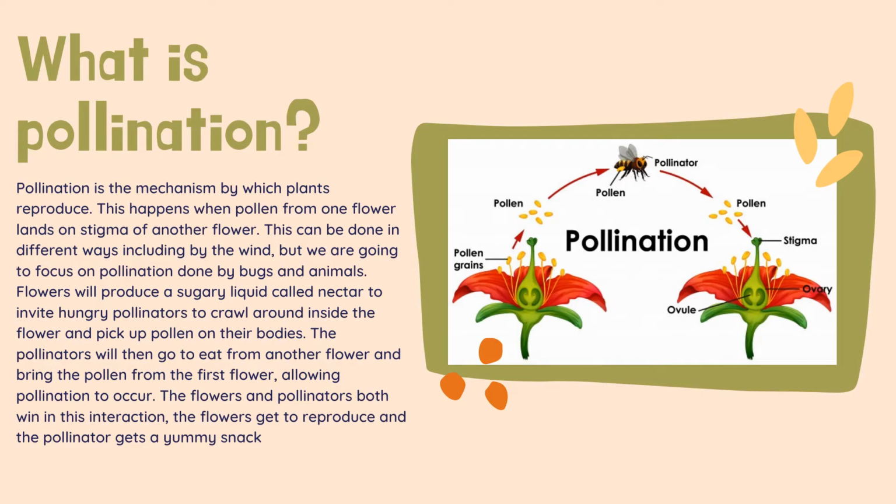So what is pollination? Well, pollination is the mechanism by which plants reproduce. This happens when pollen from one flower lands on the stigma of another flower, like you can see here in this diagram. This can be done in different ways, including by the wind, but we're going to focus on pollination done by bugs and animals.